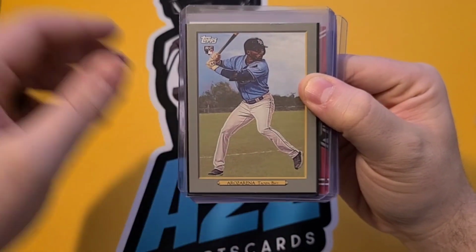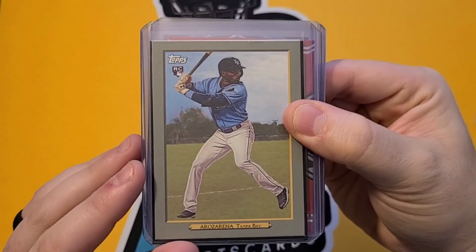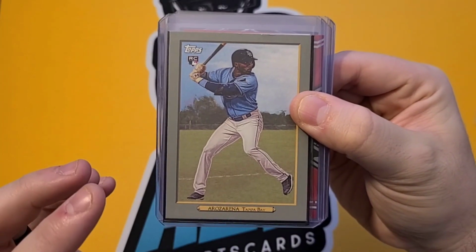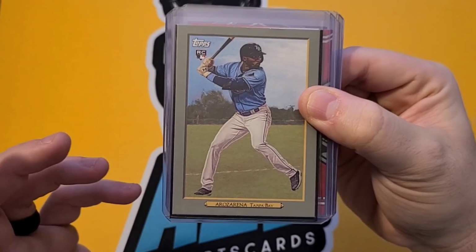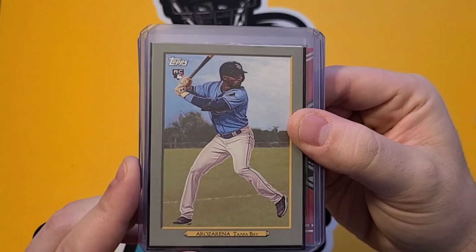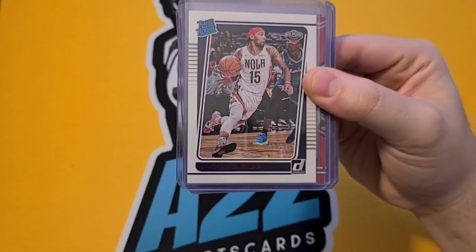Any numbered basketball I try to get. We have our Randy Arozarena. I thought I had more of him. I'm surprised I don't. I have to go track some down because I have his autograph somewhere. I have another autograph that I think I haven't sold yet, but I might have to keep that if I can't find my other ones. But I like this one. I think this one's from Update. I think this is Update Rookie.